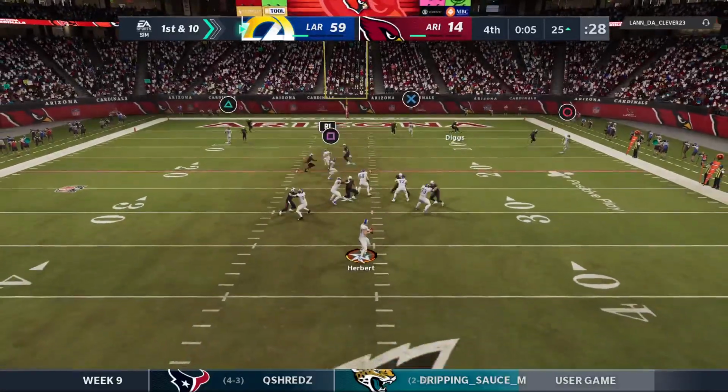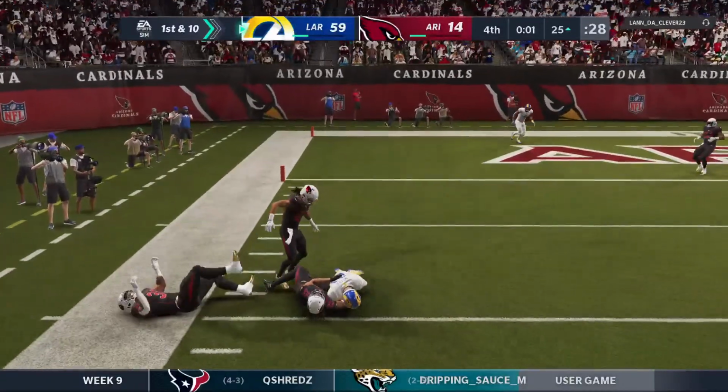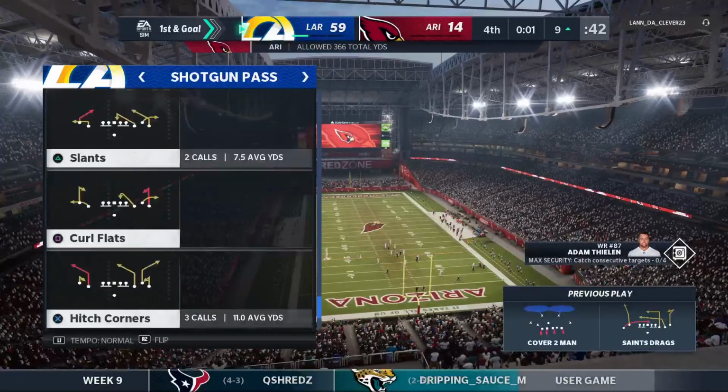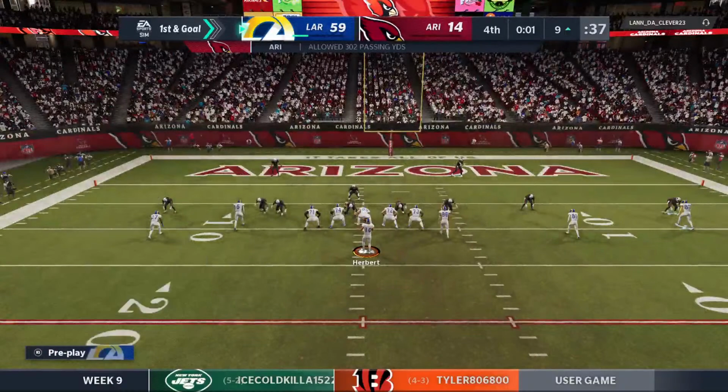After the turnover, here's Herbert. He completes this into the hands of Miller. And he gets it inside the 10 to the 9. And now we'll get a timeout here. They're able to stop it with 1 second to go in this game.